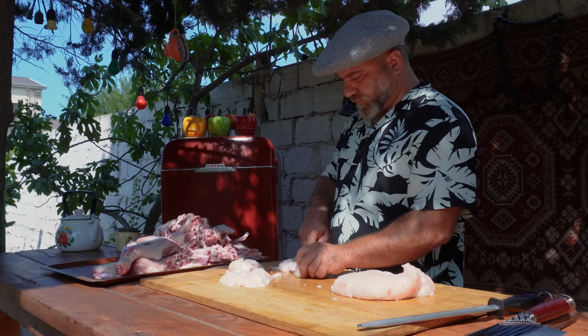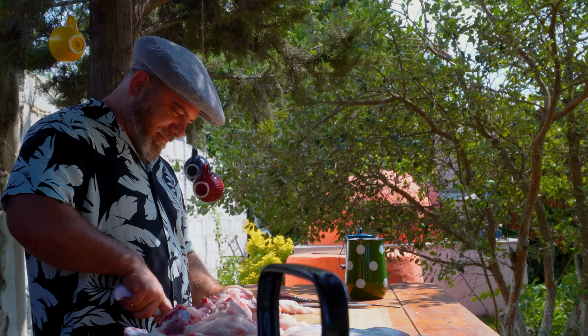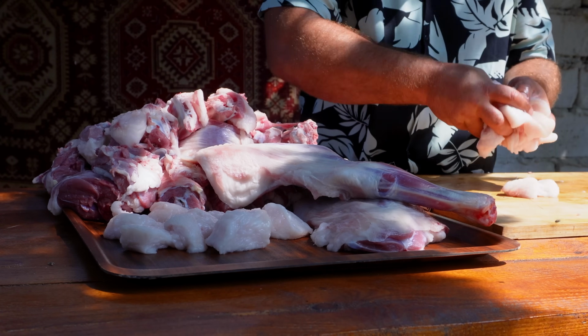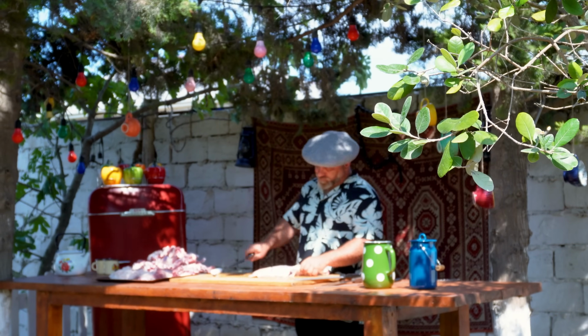To a shepherd, this isn't just livestock, it's legacy. Every morning call, every whistle at dusk, every lambing season, it's a rhythm passed through generations. Fathers teaching sons not just to care for the flock, but to honor its gift.